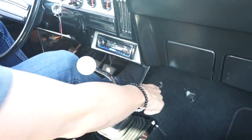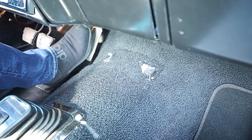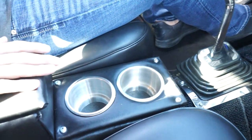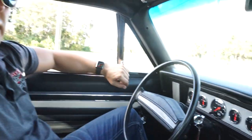So, there's some brackets down here to stick out through the floor. I don't know what was there. It could have been a center console, but those are there. Four-speed in the floor. The homemade center console that I showed you guys in the showroom, it actually isn't too bad of a deal there. Dash pad's real nice.